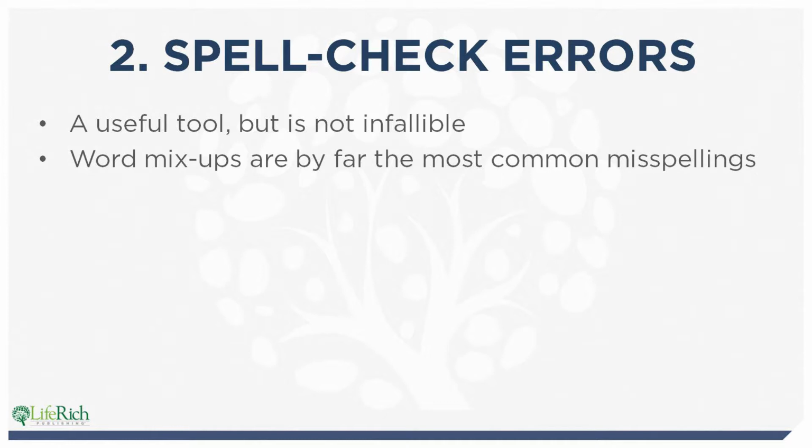Word mix-ups are by far the most common misspellings. Spell check might catch some of these errors, but it won't catch every mistake. For example, perhaps you accidentally typed the word loins instead of lions. Spell check would pass over it, but a reader would not. Depending on the context, it might confuse readers or even make them laugh. Having a competent editor read the manuscript is worth the investment.